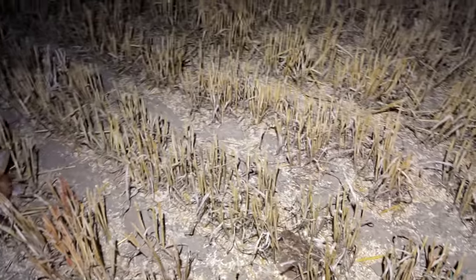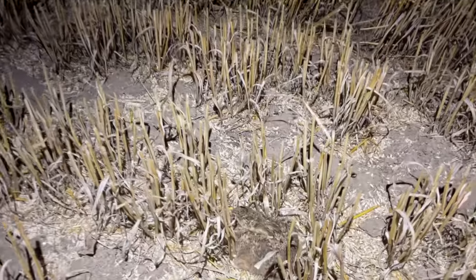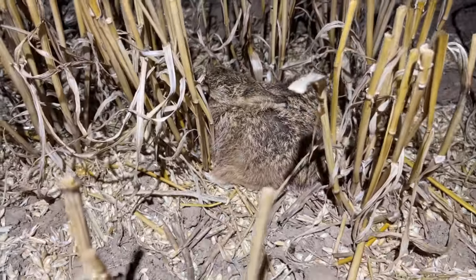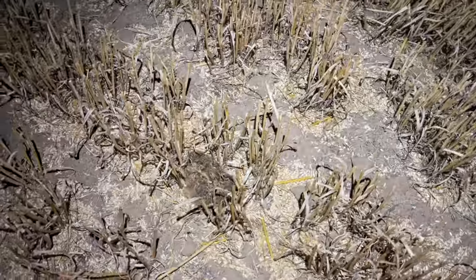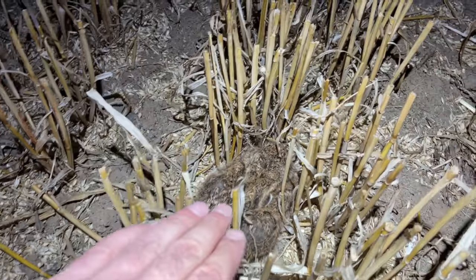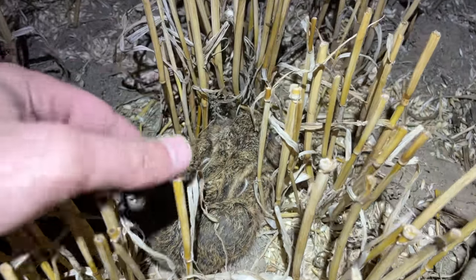So early we saw a dormouse, and check this out. We have got a tiny baby leveret. And it is tiny as well. Just down here in the stubble. And there's my hand. Bigger than your fist, is it? It's smaller than my hand.